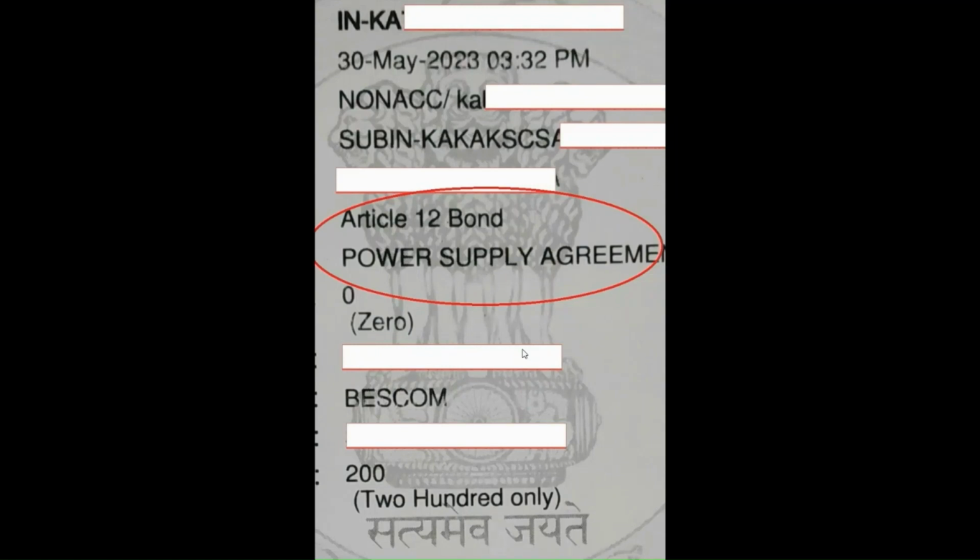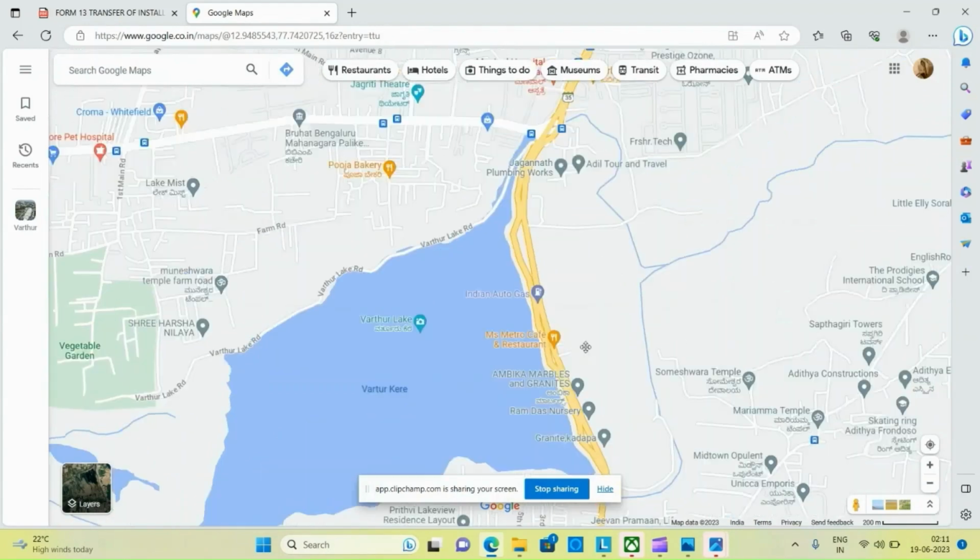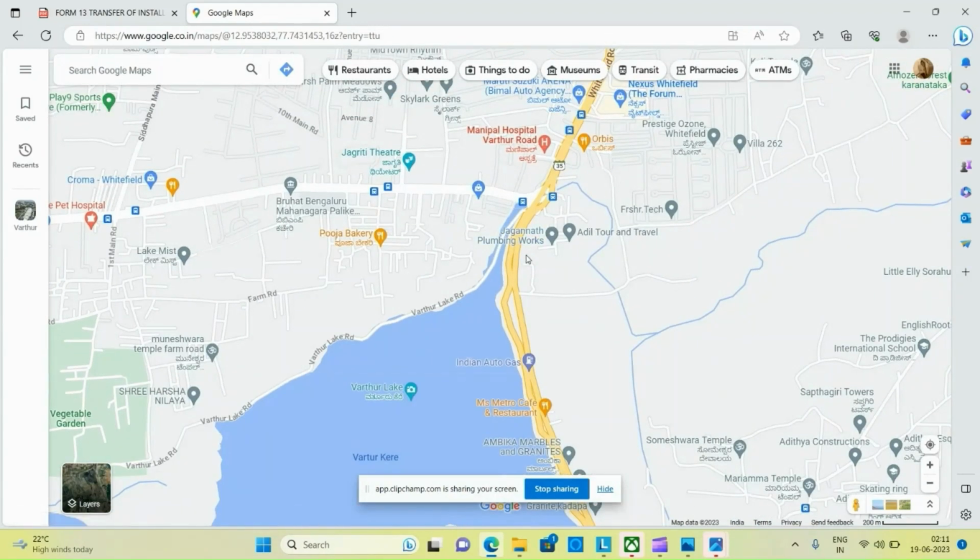If you stay in the vicinity of Varthur or Gunjur, you can get these two easily from the shops outside the Varthur sub-registrar's office. Let me show you the location on Google Map. So if you are coming from Whitefield, you have to come this way.